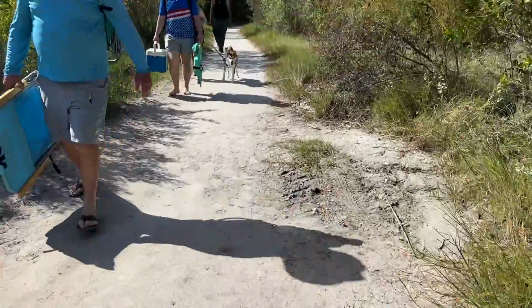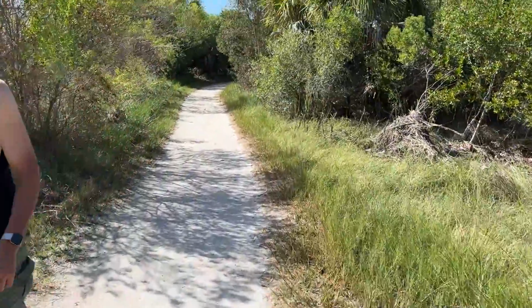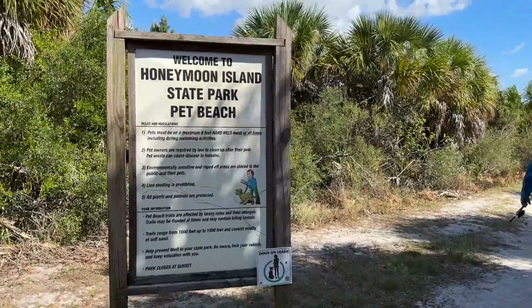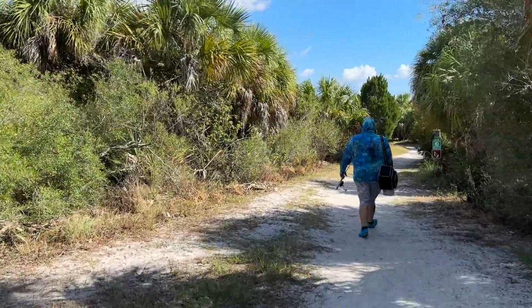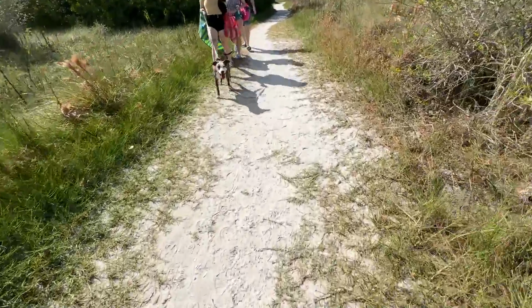That's pretty cool to just pay $4 to enter this Honeymoon Island State Park and get to experience all these cool activities. But this is also another cool activity. You take this little trail, it's about 200, 300 meters, and then this is the pet beach area. So you can take your pets, your companions, and they can play on the beach, play with other dogs, enjoy the water.